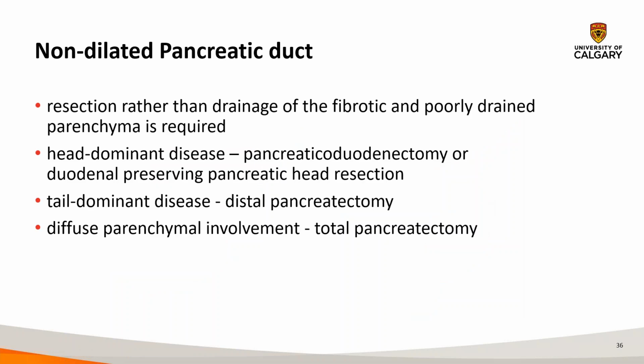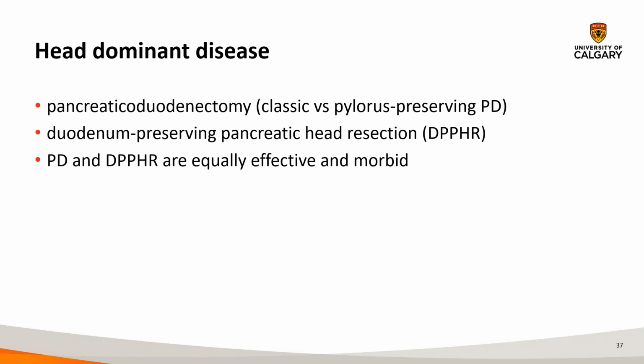For the non-dilated duct, like I'd mentioned, it really depends on where the disease is present. If it's the head, then doing the pancreaticoduodenectomy or duodenum-preserving pancreatic head resection. If it's tail dominant, then distal pancreatectomy, and if it's diffuse, then full pancreatectomy. There haven't been that many studies looking at classic versus pylorus-preserving for pancreatitis.